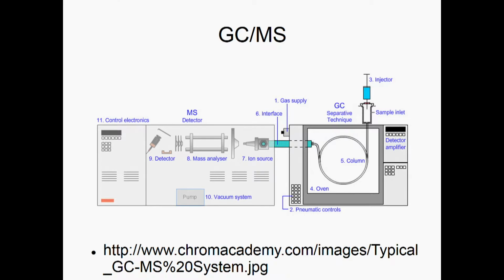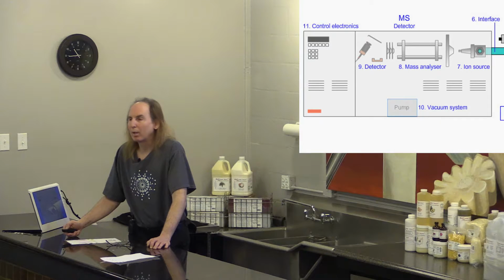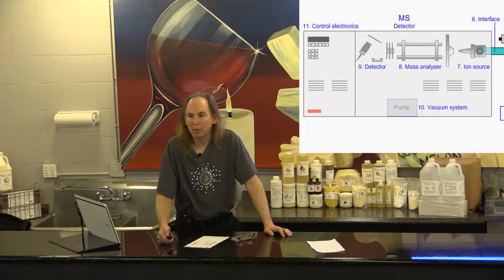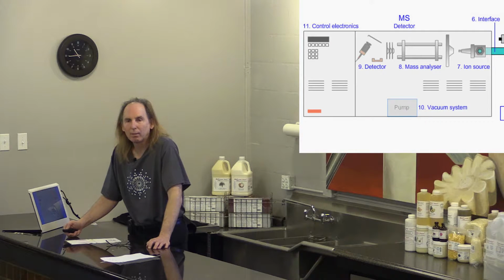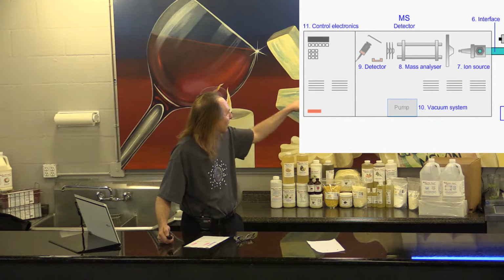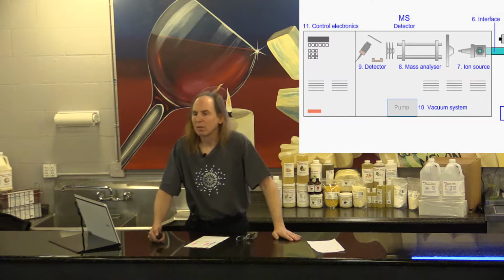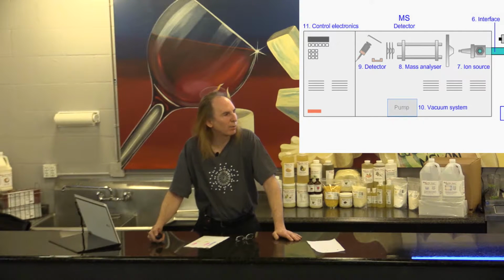So we're back to the GC. We're going to move from the GC part to the MS part. This is a block diagram for the mass spectrometer, and the idea is we're going to squirt whatever it is that's coming off the column into a vacuum. We're going to bombard it with an electron beam. You can imagine shooting a machine gun at it, and that's going to fragment the molecule into parts. And then the mass spec part, the rods there, are going to determine the mass of each of the fragments. It's this crazy, crazy way to identify a molecule.